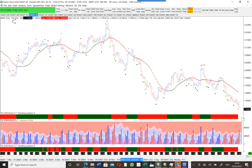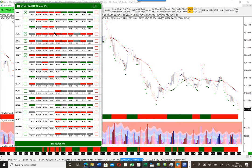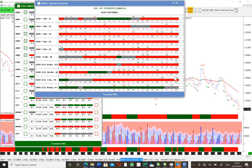And that is what Smart Center does very well. So basically, I can look at 6E and I can see it. And that's why it's collapsing. And if I choose to look at a 5 minute chart and say, is there any up thrusts or no demands, which are indicators to short?